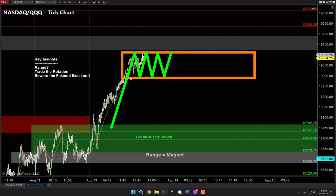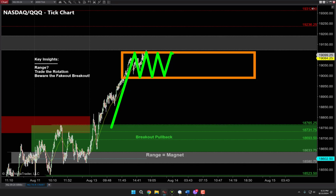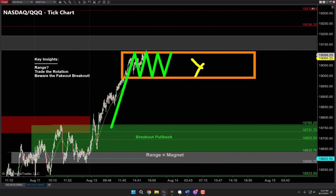But the trick here is, once you find that range, it now becomes your magnet, okay? There are two things I want to look for in a range scenario. First things first, find prior swings, basically prior swing highs, prior swing lows, and use those as key areas of support. Then wait for a pullback. Now, during that pullback, I have no idea how deep that pullback will go. I'm not going to waste your time and say we'll use Fibonacci or momentum or divergence. None of it's very reliable, right? I have no idea how far that pullback will go. Maybe it goes here. Maybe it goes here.